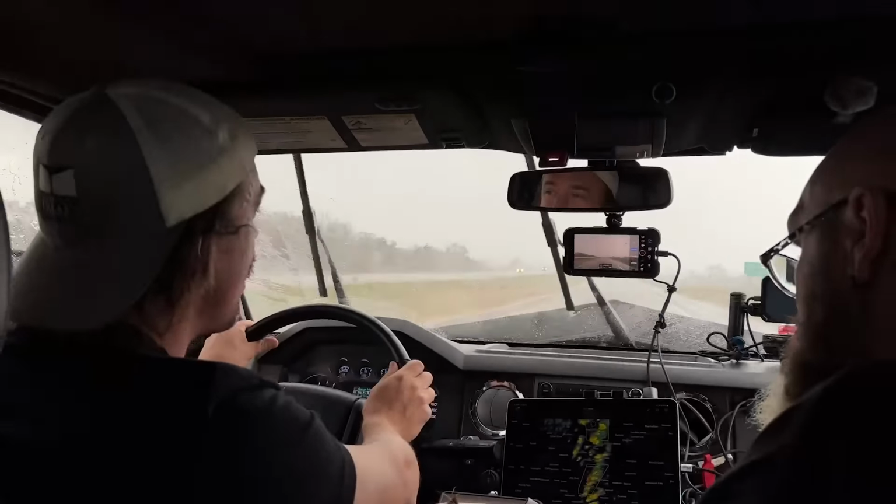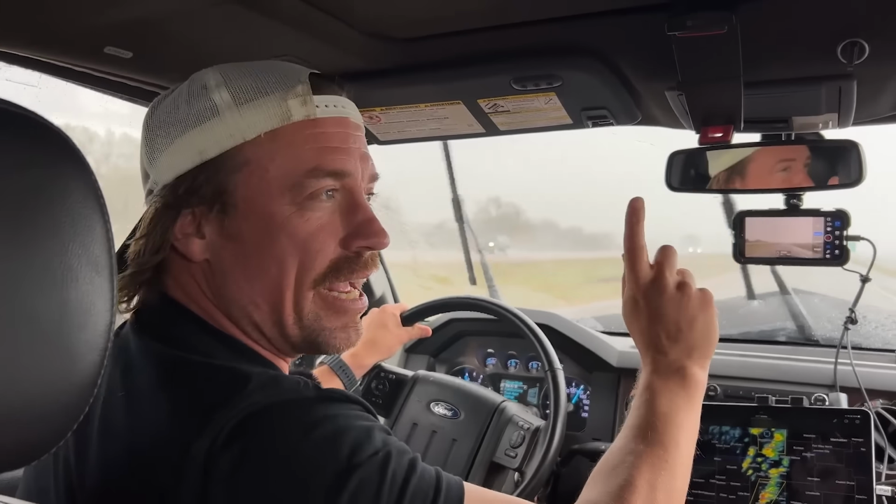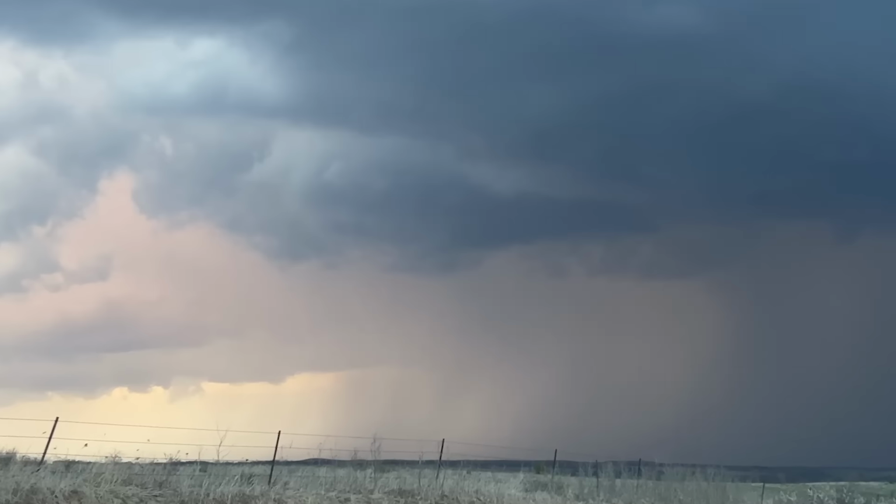Bennington, there was a huge tornado here 10 years ago. Yeah, probably the strongest one I've ever seen that was basically stationary. And it did like a figure 8 over here. Wait, whoa!